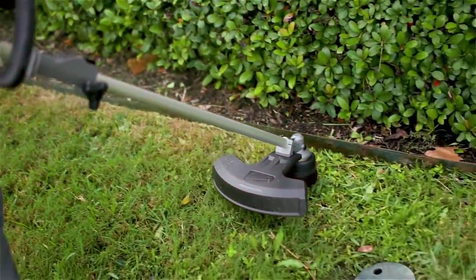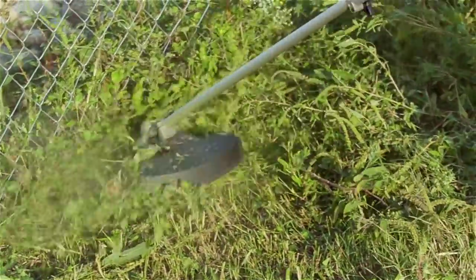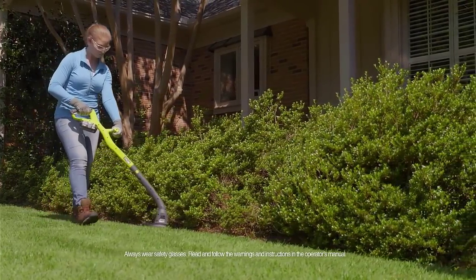And there you have it, the top 5 string trimmers on the market today. We hoped our video helped you decide which trimmer kit is best for your yard. It's our pleasure to make your buying experience enjoyable and easier.